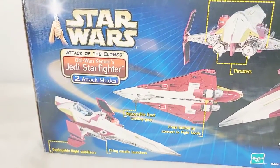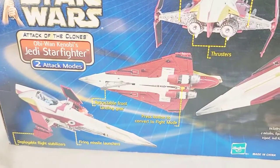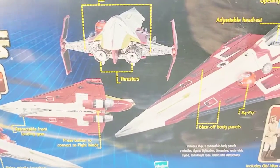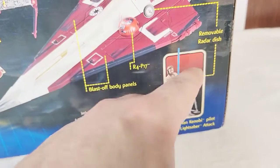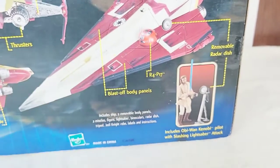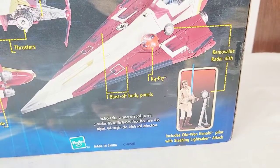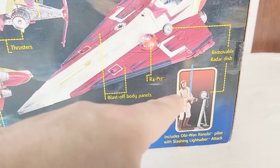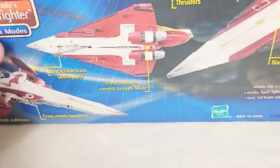And on the back, it just shows you everything the ship can do. It's got landing gear and all that. It got thrusters and all kinds of cool stuff. And what's interesting is that apparently it comes with this little satellite thing, which can be attached up there. And the variant that didn't come with the Obi-Wan figure did not come with that. And to get that little satellite, you had to get that figure here, which was sold separately. Hasbro, made in China. Oh, it's upside down.